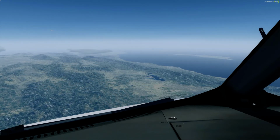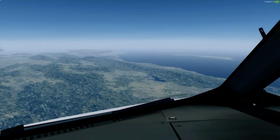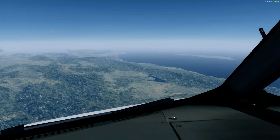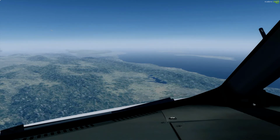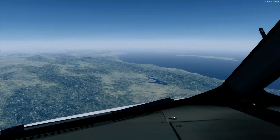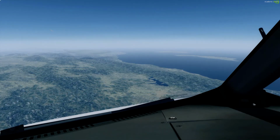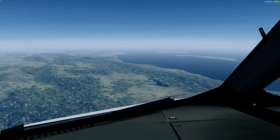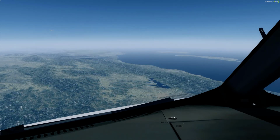So we'll do a lot of the approaches from camera angles like this, or from a passenger's window, a passenger perspective, and also from the external view, whether it be from tower or following the airplane, getting a nice close-up shot of the landing gear touching down, little smoke effects and stuff. But yeah, I'm hoping to be able to make it eye candy-ish.